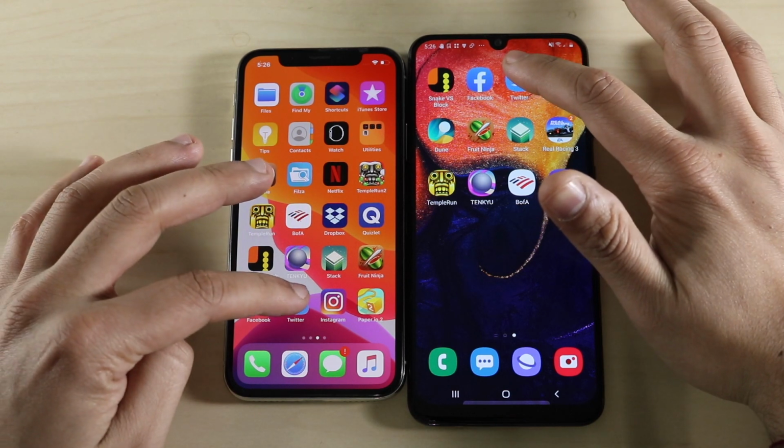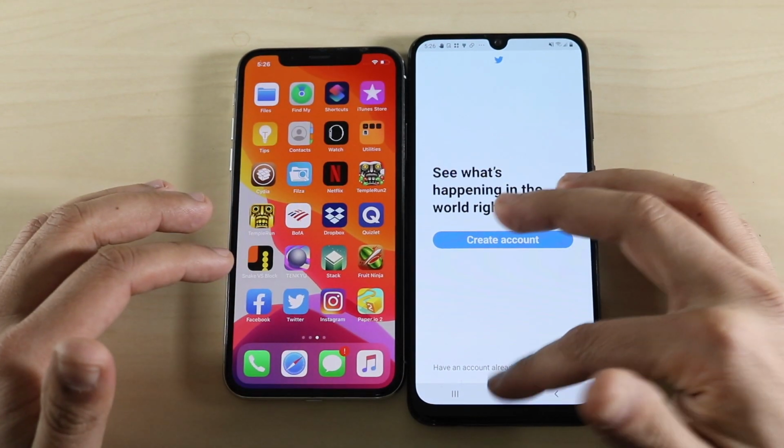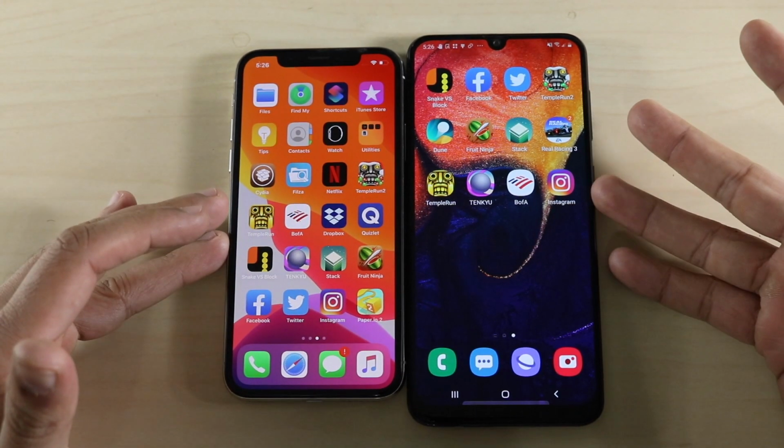Twitter, 3, 2, 1. And again, iPhone X is faster. Pretty surprising. I kind of was in a way expecting the Galaxy A50 to be faster, but I don't know.